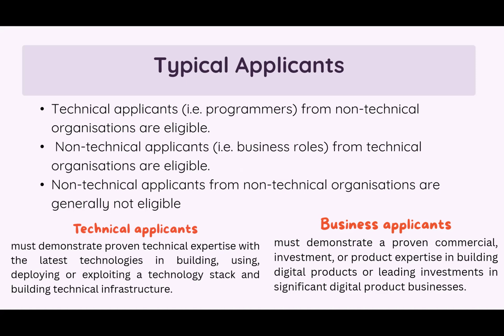The list of roles that the UK is looking for, I'll share it in the chat box. They want you to show the things that you can show them. These are the technical skills that they really want, if you can show that you're strong in those spaces.